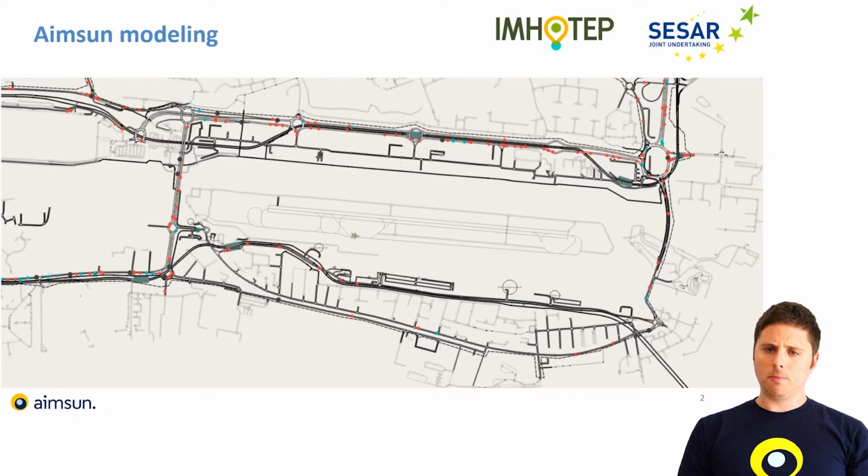The IMHOTEP project is based on having advanced models for both the airport terminals and the access and egress from them. The latter ones are developed at Aimsun, and you can see on the screen part of the model for the London City Airport use case. These models enable enhanced airport collaborative decision-making to improve reaction when something out of the ordinary happens or is expected to happen. In other words, disruption management.